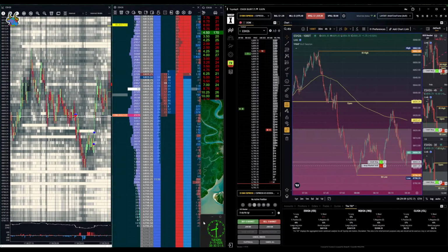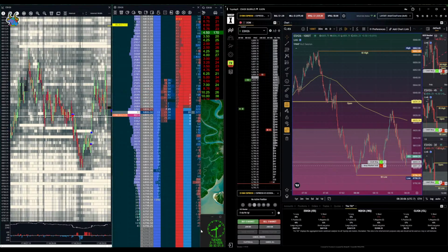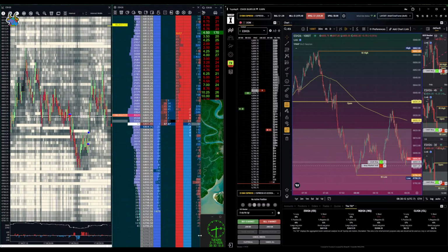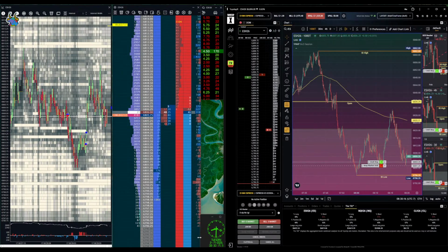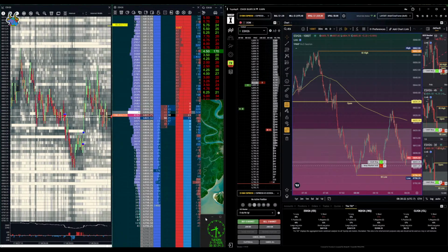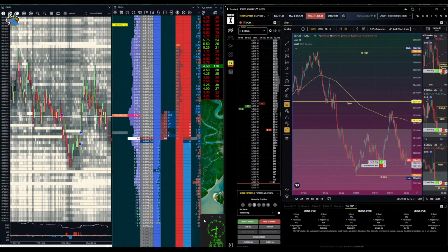February 11th, 12th, 13th. No, it was not unemployment day, but something came out and jerked the market higher. And then once the market opened, the sellers came in and put in the low. So on the 11th, in the S&P and in the NASDAQ, the initial balance, the high and the low, ended up being the entire range for the session. It doesn't happen a lot.